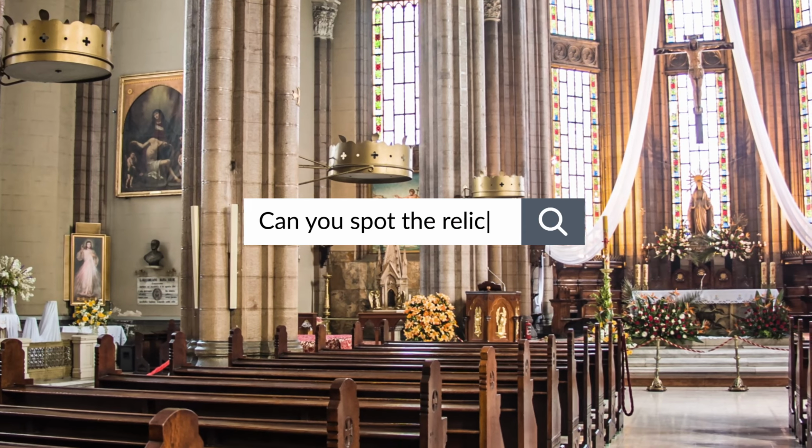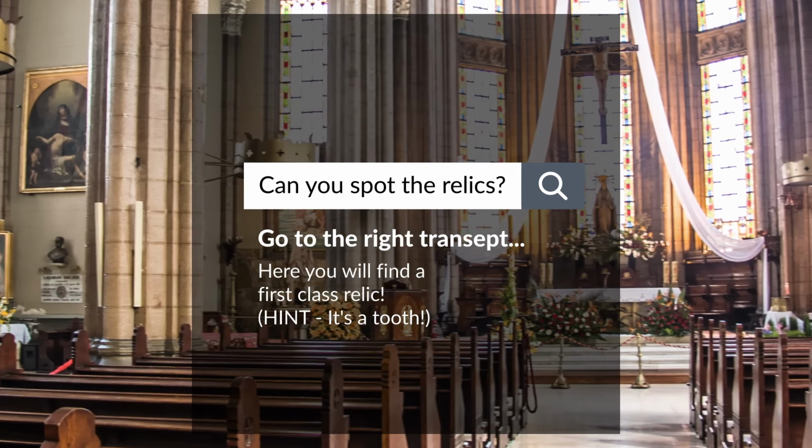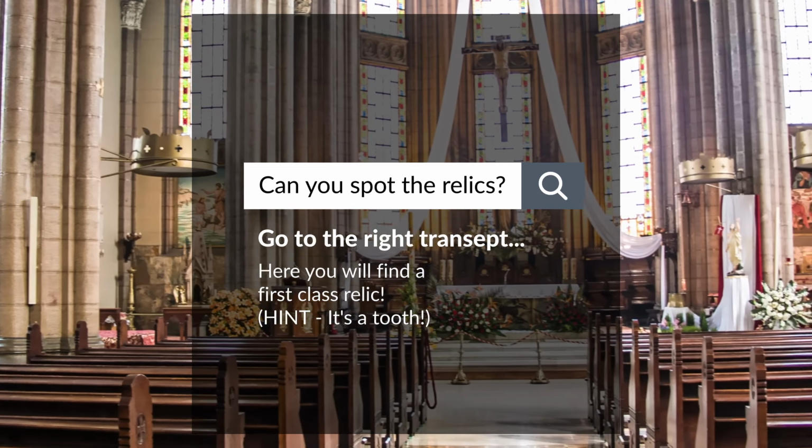The Catholic Wedding app for non-Catholics also lets you know if there are any relics inside the church. The Catholic Wedding app for non-Catholics is like Pokemon Go, but for church relics. There was a part of a saint's bone at the church where the wedding was at, and that was kind of cool.